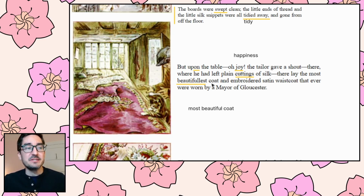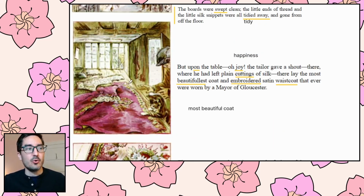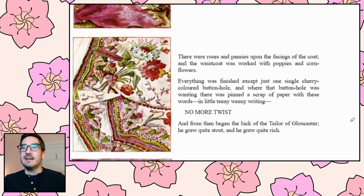So, the most beautifulest coat and embroidered satin waistcoat. We learned that a waistcoat is like a vest, I think. And it's embroidered. Embroidered is like this picture down here, where you use thread to make pictures on the fabric. Okay? And you can see on the coat, there's embroidery on the side or on the edges. Embroidered often looks like flowers or plants. So it's the most beautiful coat and embroidered satin waistcoat that ever were worn by a mayor of Gloucester. So it's the most beautiful ever. Okay? Keep going.